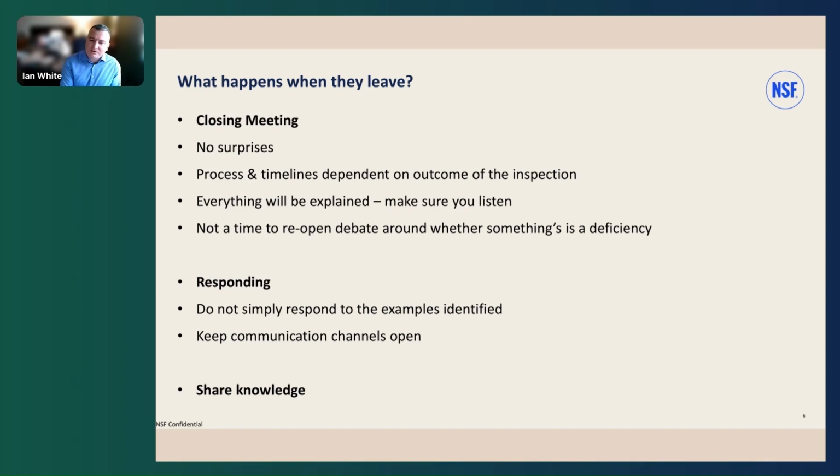I can assure you, you'll only get one bite of that cherry, and if an inspector returns to site and you've not addressed something they captured in the report, it will go down as a deficiency on the second visit. So make sure you revisit that inspection report, go through it, learn the lessons. Sites invariably now also have scribes, capturing the various discussions over the course of the inspection. Go back to those notes and look for the opportunities to make improvements.